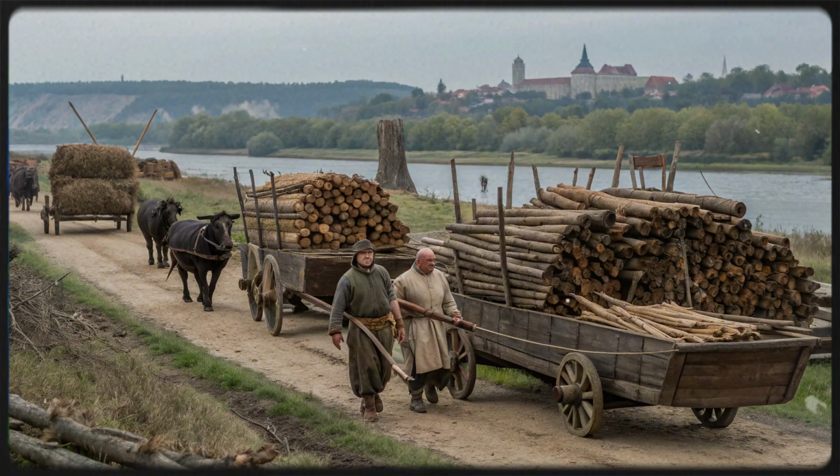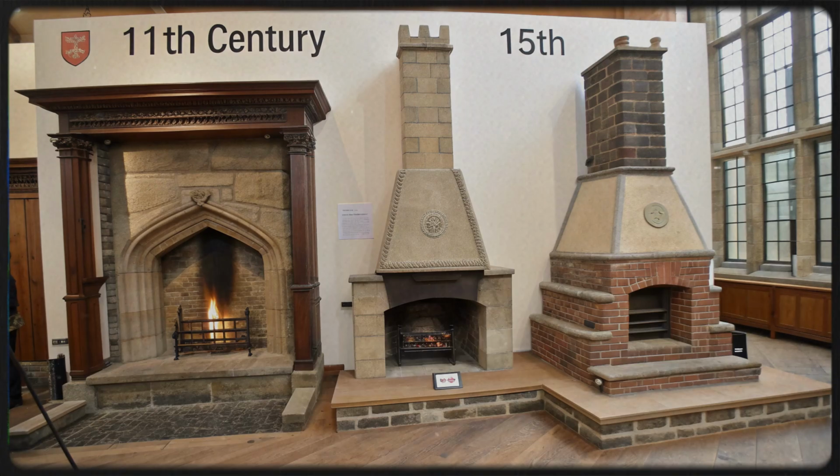First of all, the cost of firewood was enormous. One large fireplace consumed between 10 and 15 cubic meters of wood per day during the winter. Over the course of a year, this amounted to about 4,000 cubic meters, an entire medium-sized forest. Documents from Kenilworth Castle in England for the year 1327 indicate that the wood used to maintain 3 large fireplaces was enough to heat 200 peasant houses.